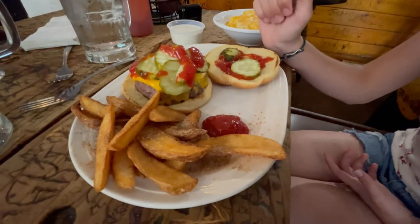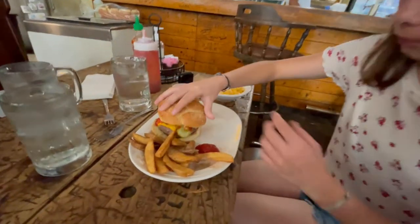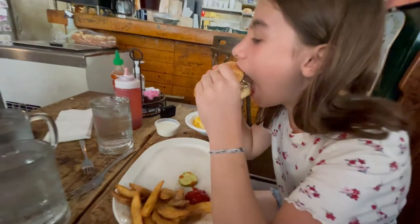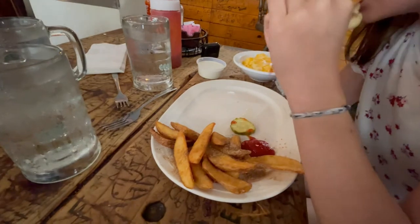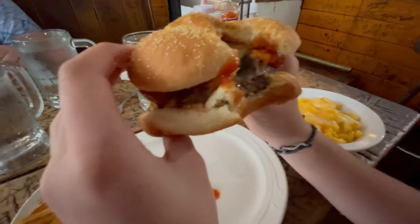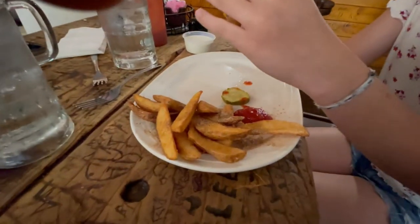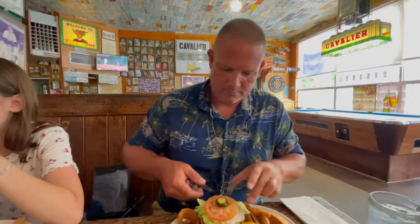It's cheesy, it's delicious. I see Carly put ketchup and pickles on her burger. Go ahead and give it a try, Carly. The pickles are falling off. So how's your burger, Carly? Very good.